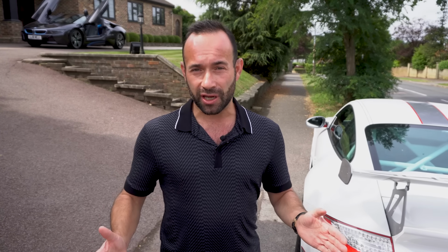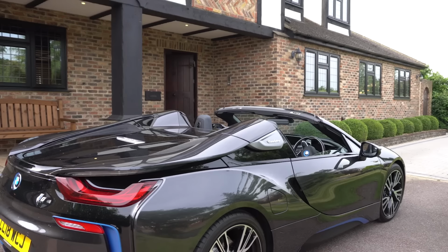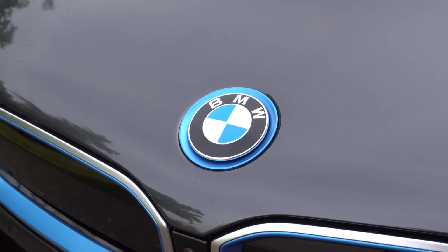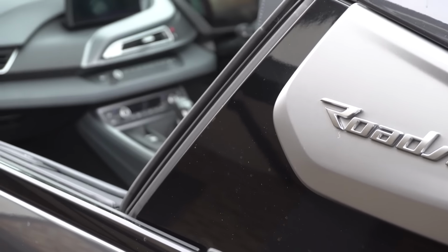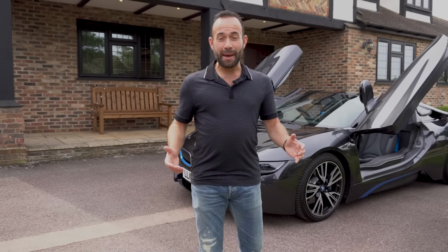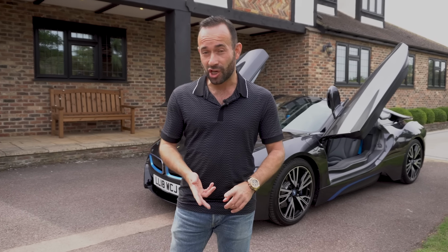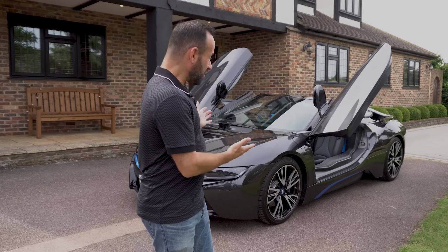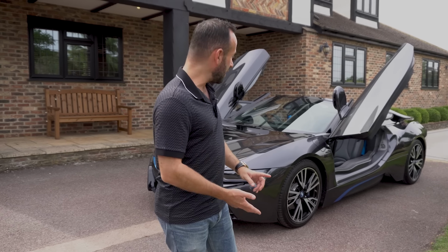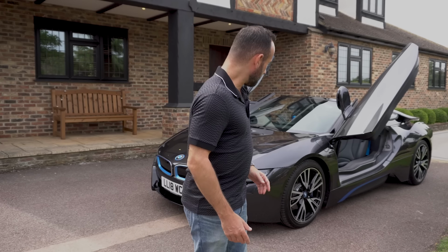So if you want an electric car and you want to move towards the future, what's the best looking electric car out there now? I think it's the BMW i8 Roadster. Doesn't this thing look incredible? It may have a mini engine, a 1.5 litre turbocharged engine, but it looks fantastic. You only get doors like this on supercars like Koenigsegg, Lamborghini, McLaren, not on an electric car. I think it looks fantastic.